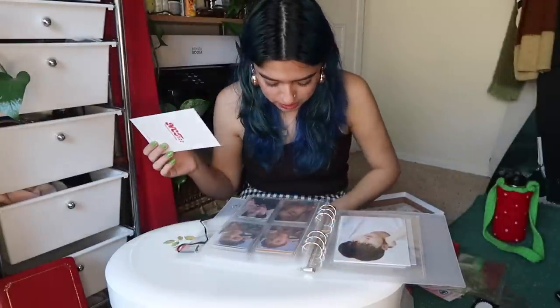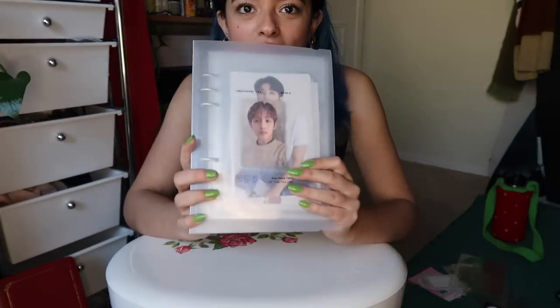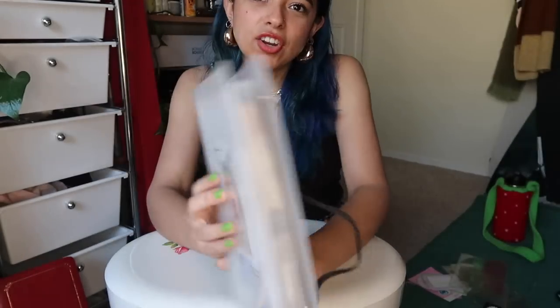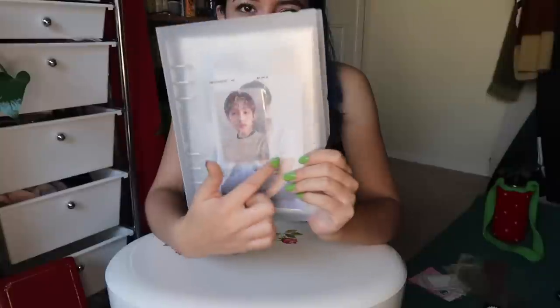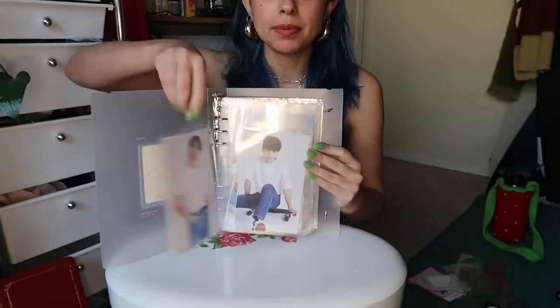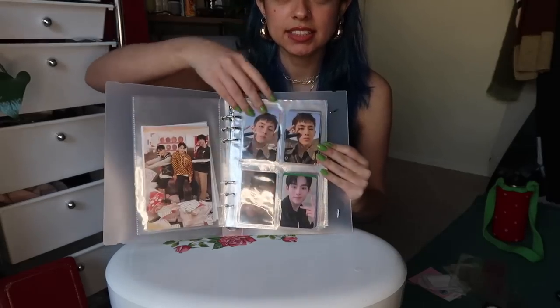Yay! Oh, okay. I was tripping. Ooh, then I'll display this one. Yay! I finished the book. No, I don't really like that. I'm kind of conflicted because you could kind of see the background of the other pictures, and I don't know if I like that. I'll decide later. I put pictures from their season's greetings, like that, and then the collection starts.